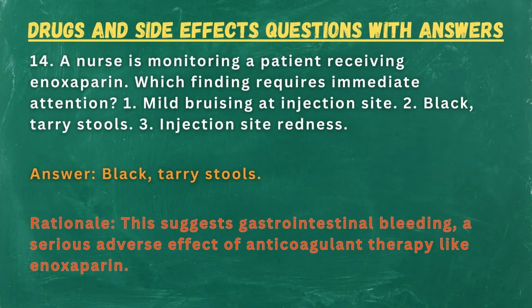14. A nurse is monitoring a patient receiving enoxaparin. Which finding requires immediate attention? 1. Mild bruising at injection site. 2. Black tarry stools. 3. Injection site redness. Answer: black tarry stools. Rationale: this suggests gastrointestinal bleeding, a serious adverse effect of anticoagulant therapy like enoxaparin.